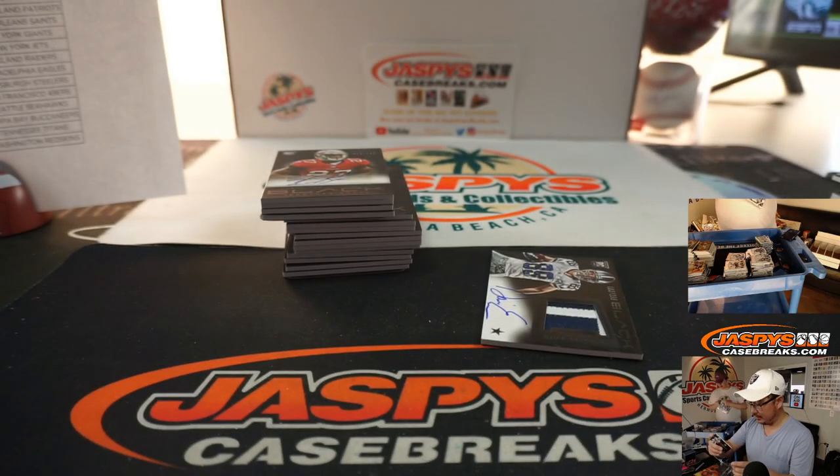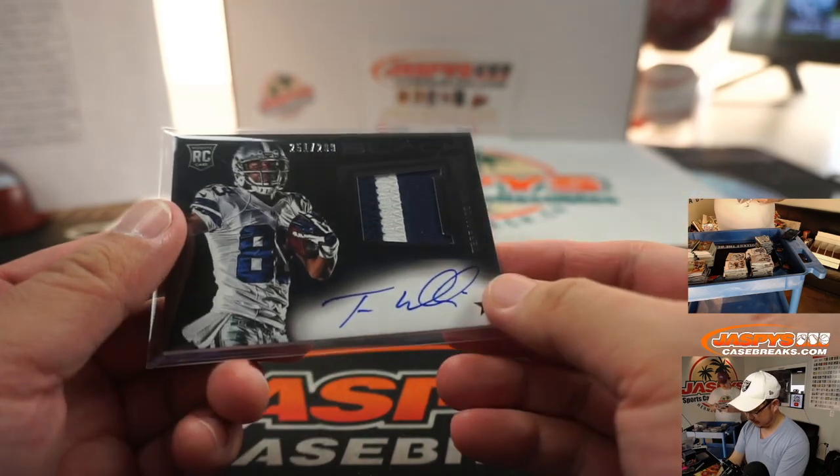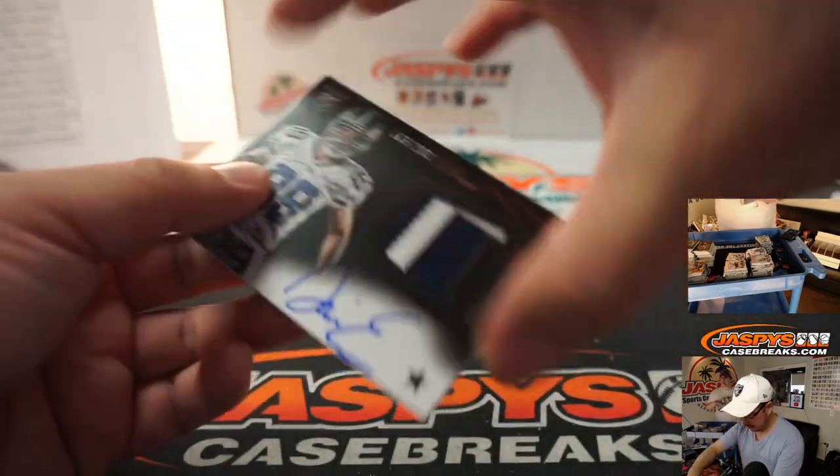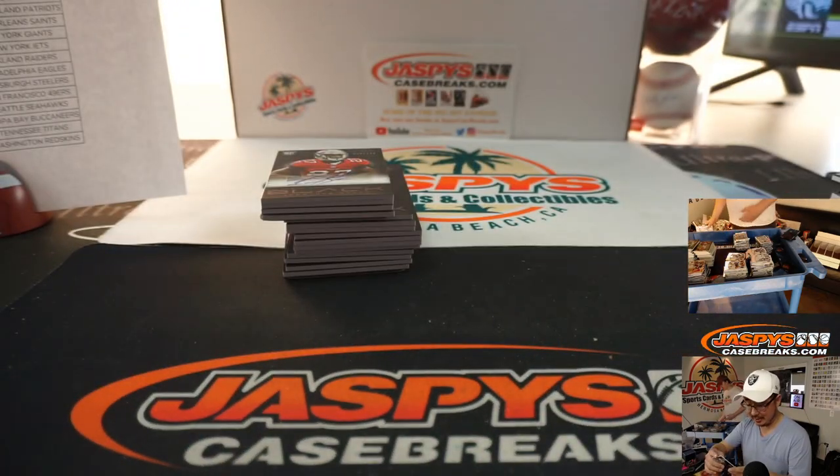What do the Jaguars need? Gavin Escobar to $2.99. Two color patch autograph.